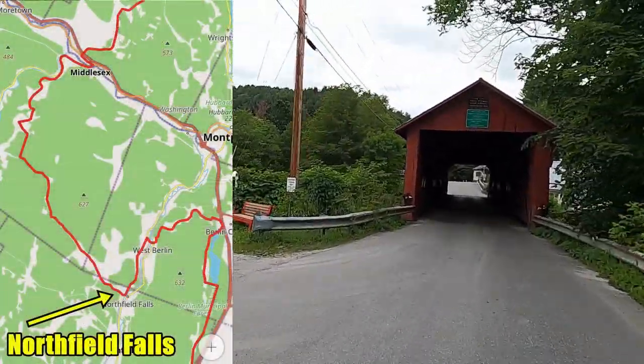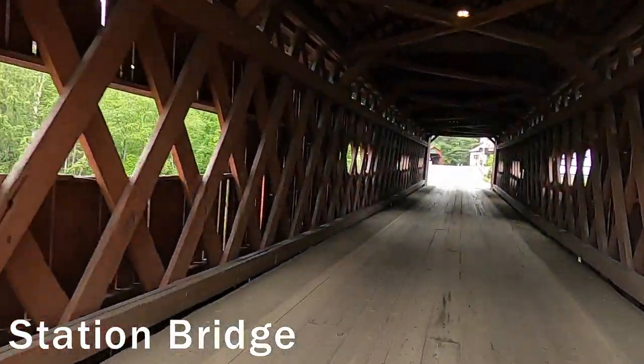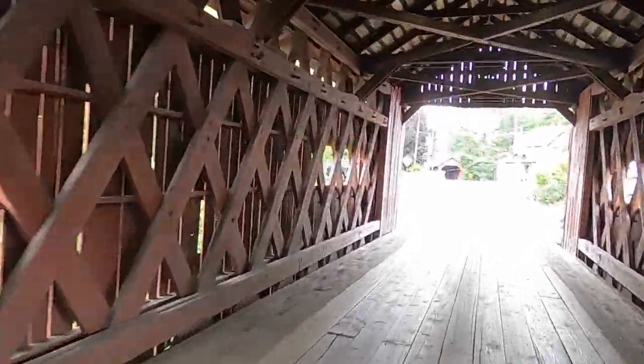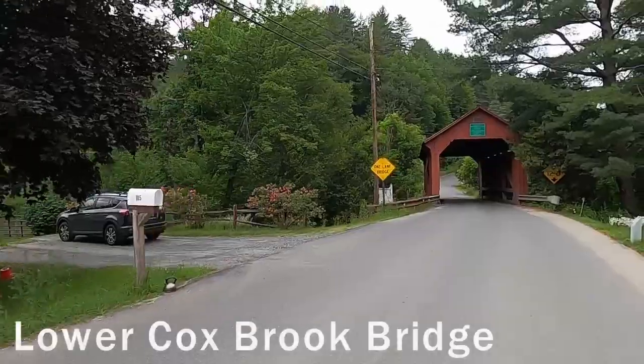Northfield is an interesting town because it has 5 covered bridges. These 3 are all within a half mile of each other. Something about the topography of Northfield has protected these bridges from the flooding that has claimed so many others in Vermont over the past 100 years.